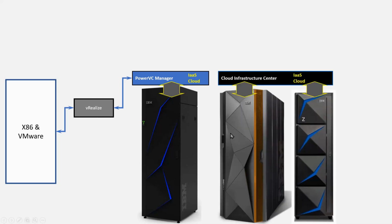For those of you that use mainframes and Linux One technology, the Cloud Infrastructure Center performs exactly the same functions as Power VC Manager for the Power technology. Therefore, when you are seeing the demo videos of the IaaS on-premises cloud, please note that the feel and functionality will be 99% identical, even though Cloud Infrastructure Center supports a much different technology than Power VC Manager.